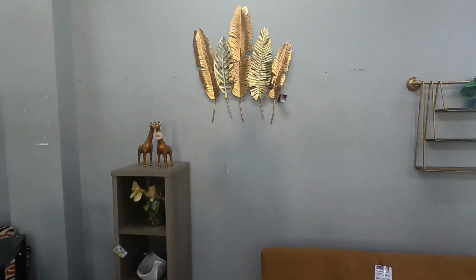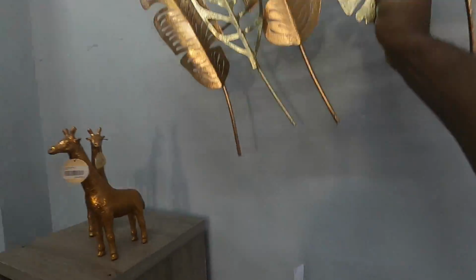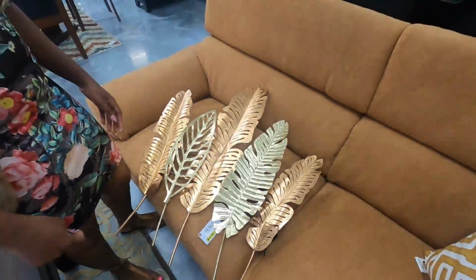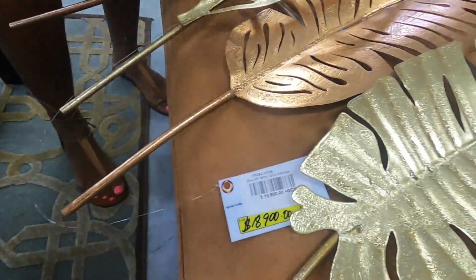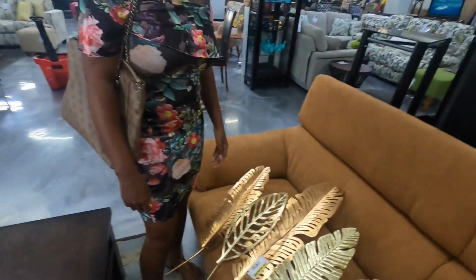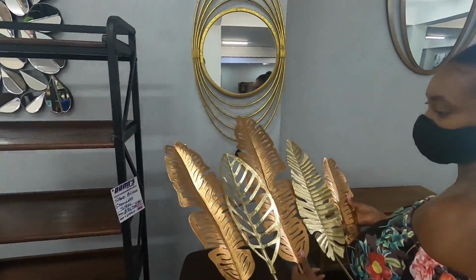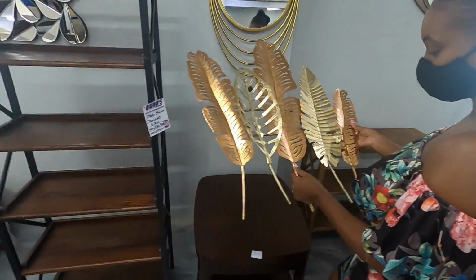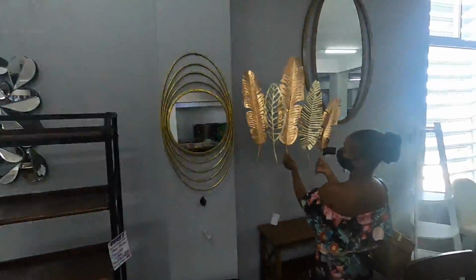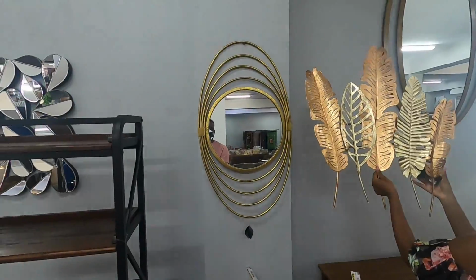Actually, back in this section here, we really like the wall hangings that we're seeing. This one in particular, right? The price, as you can see, is under 19,000. Of course, as you know, they have a 50% discount. So we are really torn between this one and this one over on the other side. Yeah, guys. So this is basically the 2 of them side by side. So tell us, what do you think, guys? Which one do you really prefer?